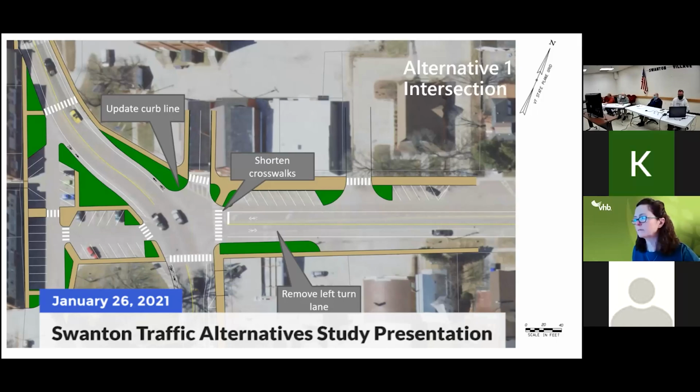Okay, and it looks like we've got a couple more hands raised in the order that they were raised. I'm going to go ahead and hand it over to the Swanton Village Manager. You should be able to unmute at this time. Okay, thank you. I guess there's a couple of questions. Chris Leach, Village Trustee, has a question.